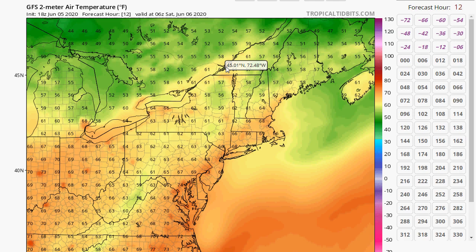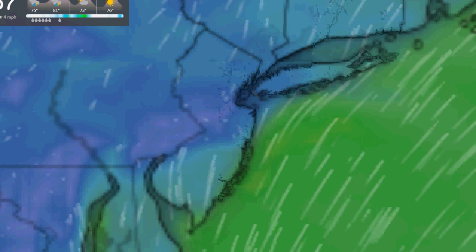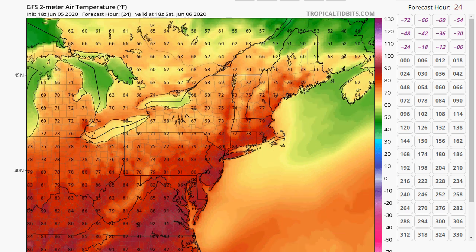Alright, so I guess I can look at some other models for tomorrow. I guess we'll look at the windy.com as well for tomorrow. So, you know what, I do want to look at the windy.com for crystal ball too as well. So let me do that.